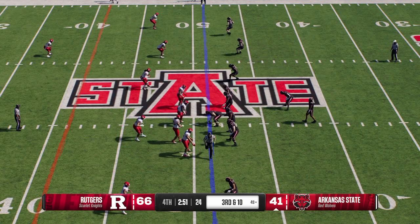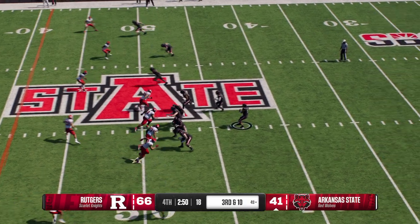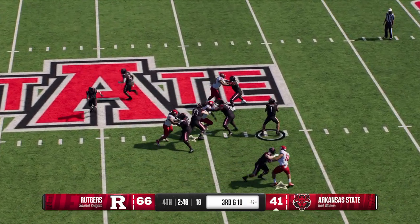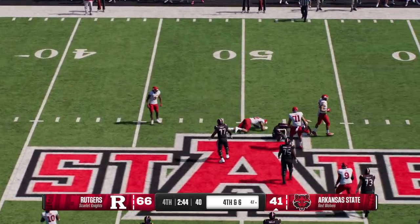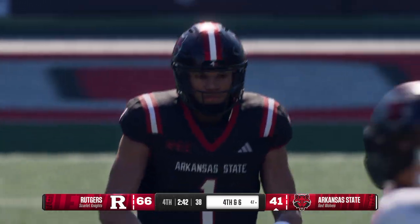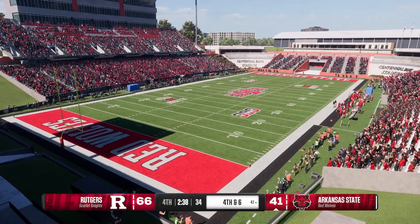If they can convert here, that type of play can really give you a shot of momentum. On third down, he drops to throw. Bought a little time, lets it go. Snagged in the middle, it's cross. And he's not going to make it. The defense denying him the first down.